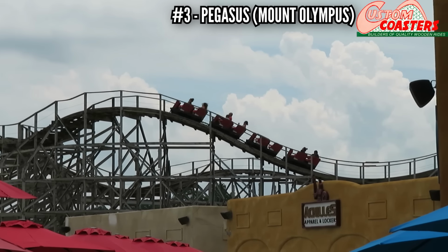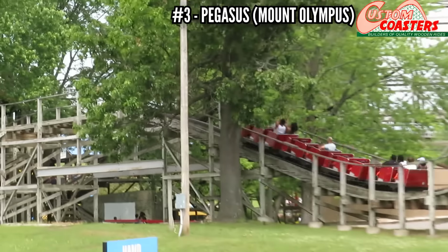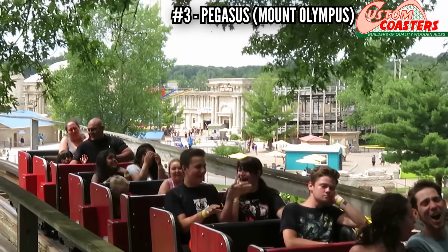A bunch of small shallow dips to start, ending with some moderate-sized hills to get back to the station, and then the worst transition of all time just to cap off a terrible ride. It's a family coaster that kids, or adults for that matter, should come nowhere near.